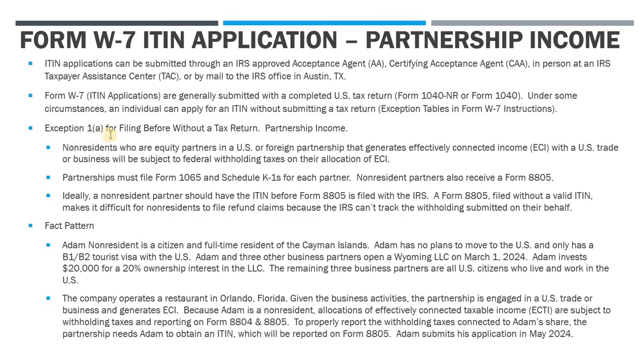So the exception 1A, what is it? So partnership income. If you are a non-resident and you're an equity partner, and this is either a U.S. or a foreign partnership, and that entity is going to be generating ECI, so effectively connected income with a U.S. trade or business, the allocation of ECI to you as a non-resident is subject to withholding taxes. So the partnerships have to file the Form 1065 and the K-1s. They do this for each partner, the K-1.